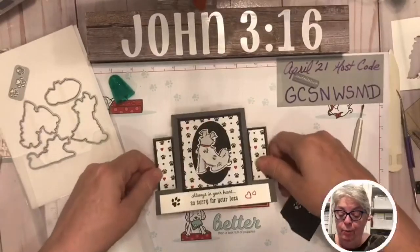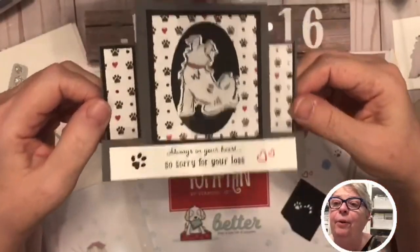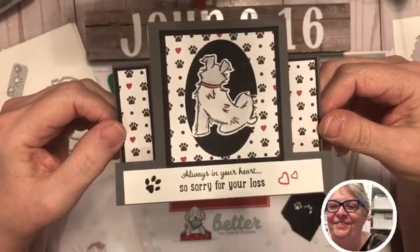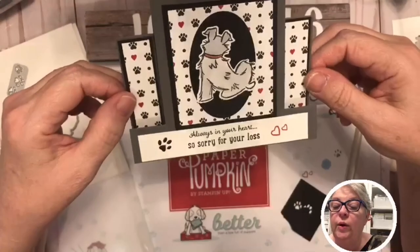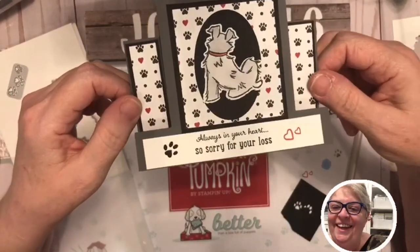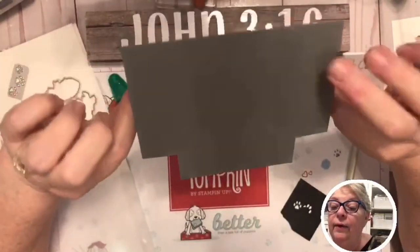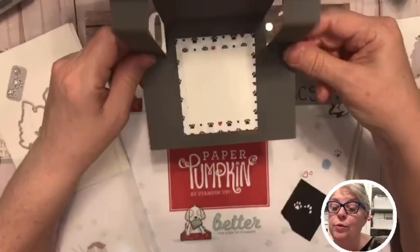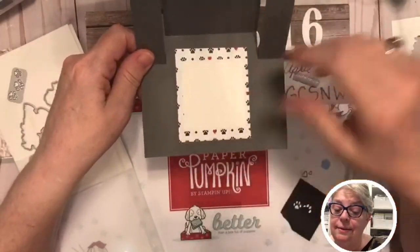Shall we observe a moment of silence? Probably not, but we can try. This is our card tonight. We got a sweet little "Always in your heart." So sorry for your loss. Thank you, Lisa. Okay, and then the back, you can sign. You can do whatever you want to. And then, of course, when you open it, here's a little place to write something.